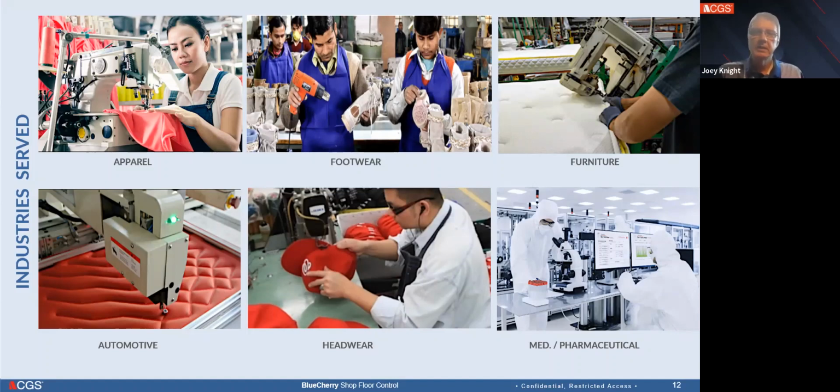I want to talk about some of the businesses and industries that we serve. And just say this, BlueCherry shop floor control is not limited to apparel. Yes, we cut our teeth on apparel. That's where we got our start, and it is a huge part of our business still to this day. But any manufacturer with engineered standards will benefit greatly from BlueCherry shop floor control. The benefits you will see, the workers will see, management will see, engineering will see, supervision will see. We like to say that we don't just make operators more efficient, we make the entire team and the entire factory more efficient.